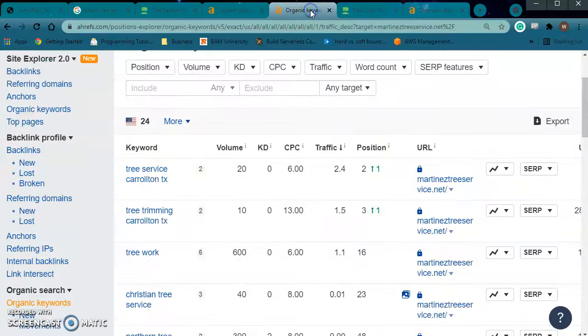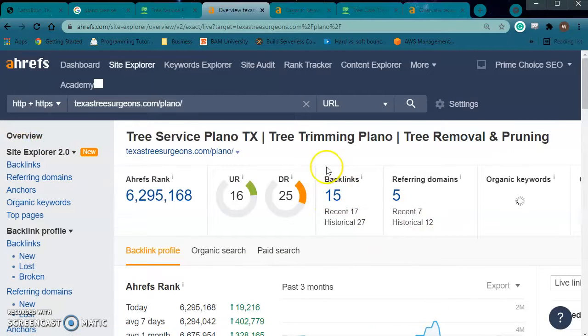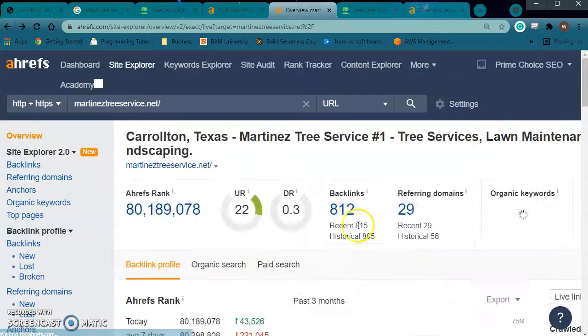So in order to do that, all you would need to do is create some better quality backlinks, I would say. Sorry, let me go back to your page. Create some better quality backlinks. You want quality over numbers. That way you can get this DR up. Once you get this DR up, or as you're getting this DR up, I would suggest putting in different keywords.